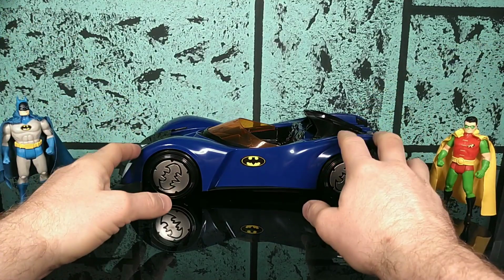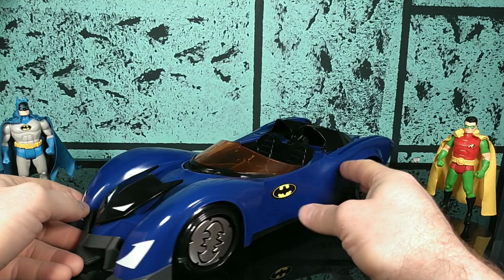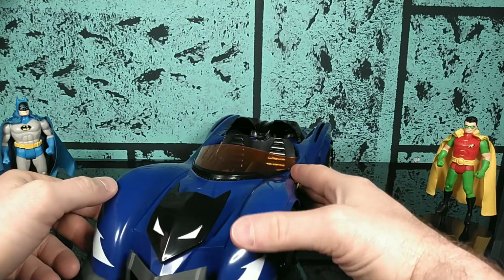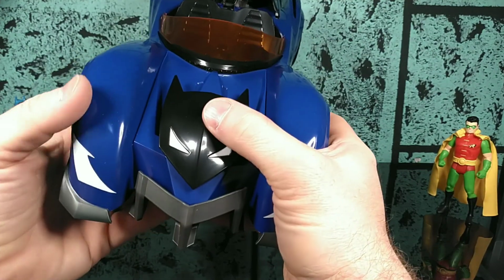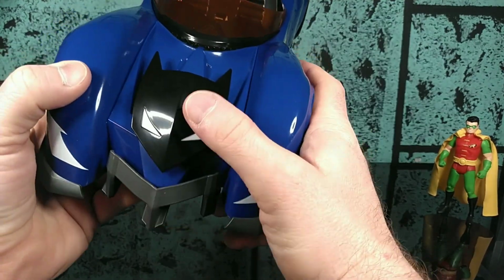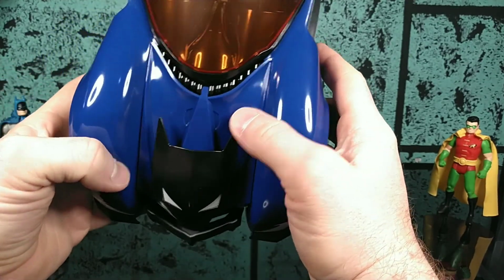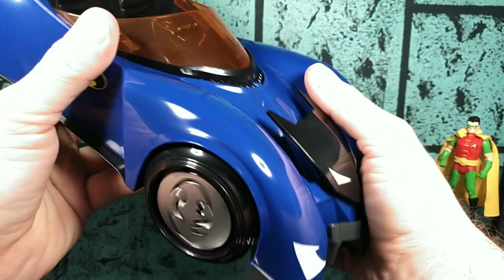Alright, let's take a look at this Batmobile. I like this Batmobile. I love the color scheme. I like this giant bat emblem on the front, which doubles as a button for that battering ram on the front. And it works pretty good. Looks pretty good. It's got free-flowing wheels.